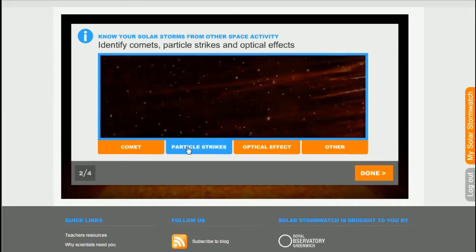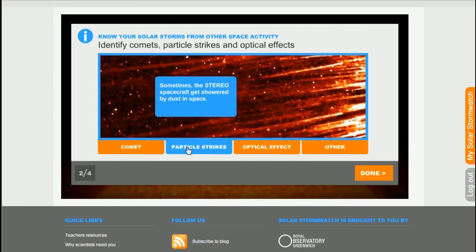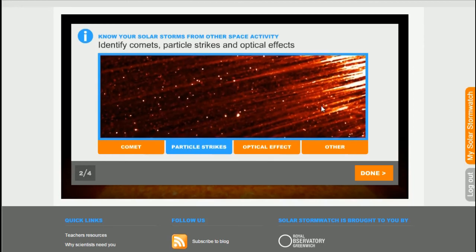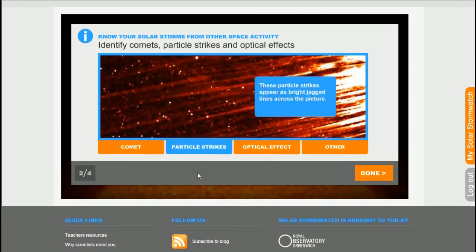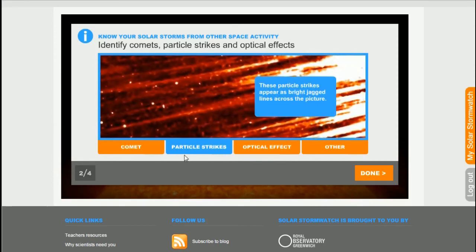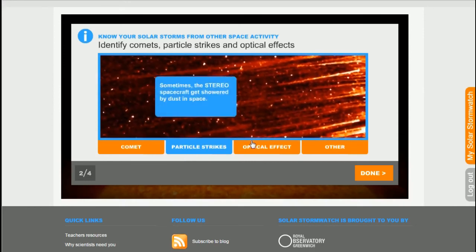Okay, if you spot a dot, it could be a comet or a spaceship or Vulcans. Or time travelers. Sometimes STEREO gets showered by dust in space. Why is this not a video when the other one was? Oh, it's just an image. These appear as bright, jagged lines. Space dust.